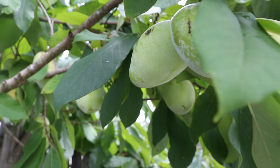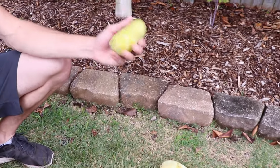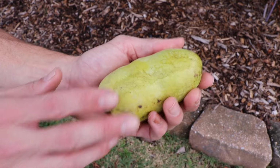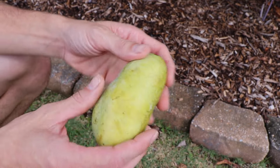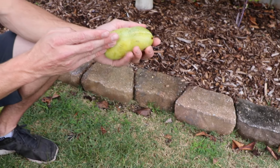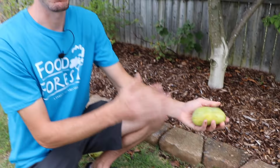The pawpaws ripen at this time of the year, in the late summer to the early fall. And most of the time when they're not ripe, they'll be that green. And when they are, they'll drop to the ground. They'll get a yellowish color and turn brown after some time. I like them when they're super, super soft. So inside of them, we have several large black seeds, but let's grab some ripe ones and then cut into them and see what they taste like.